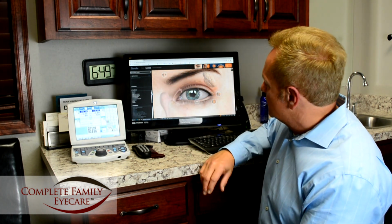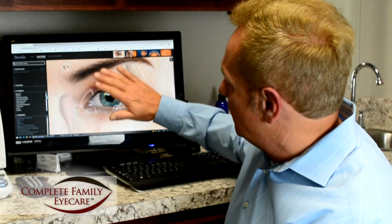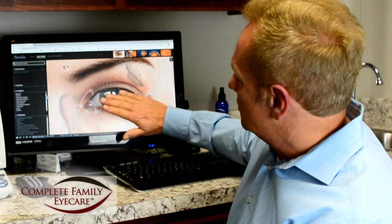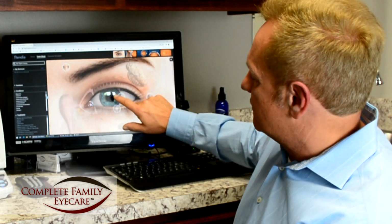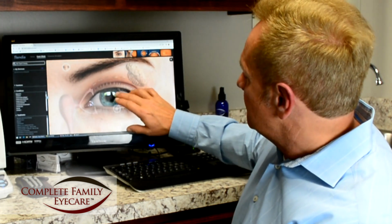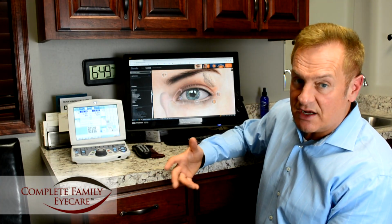So when you have epiphora, or eye watering, ironically, one of the main causes is the fact that your eye is too dry. You have a lack of happy tears, and so the cornea becomes irritated. There's a little nerve ending in the cornea that then sends a signal, subconsciously, from the cornea to the lacrimal gland that tells it to dump, trying to protect the eye, okay?